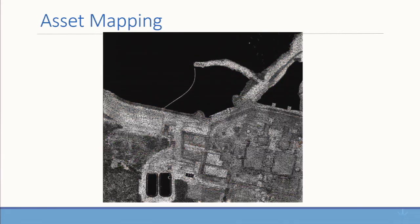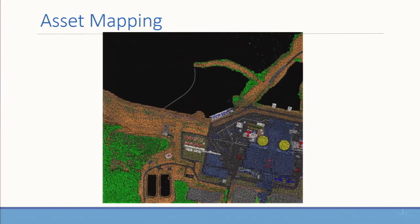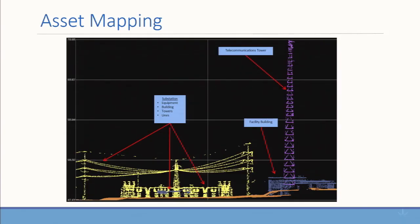So this is a building. I don't know what this is. This is unclassified, so we've classified it here. You can see whatever's on top of that roof there. We've got pipes and transmission lines, stories of buildings. There's a lot you can do with the 30 points per square meter.